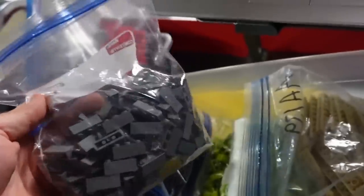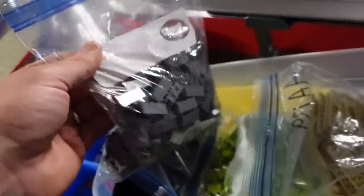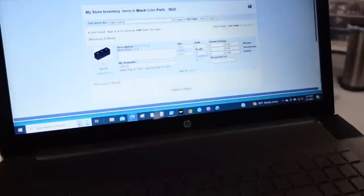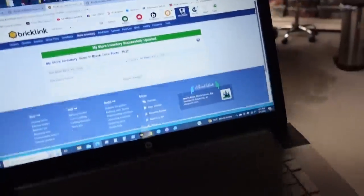I have these in the system. So these must have just been entered wrong by the other store as black, but they're dark bluish gray. So I'm just going to delete my black listing here and then just add these manually. I'll count them up so that can happen. I know there's going to be mistakes and then refunds are going to need to be made, but in the end, it'll work itself out.